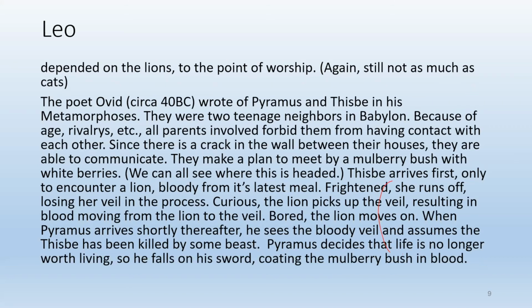Just as a total aside, the poet Ovid, about 40 BC, wrote a story of Pyramus and Thisbe in his poem Metamorphoses, which you might have heard of or even have been forced to, I didn't say that, to read in your high school days. They were two teenagers in Babylon. Because of their family rivalries, their parents refused to allow them to have contact with each other, but there's a crack in the wall between the houses. They can talk to each other. They make a plan to meet by a mulberry bush with white berries. Hopefully you see what direction this is going in.